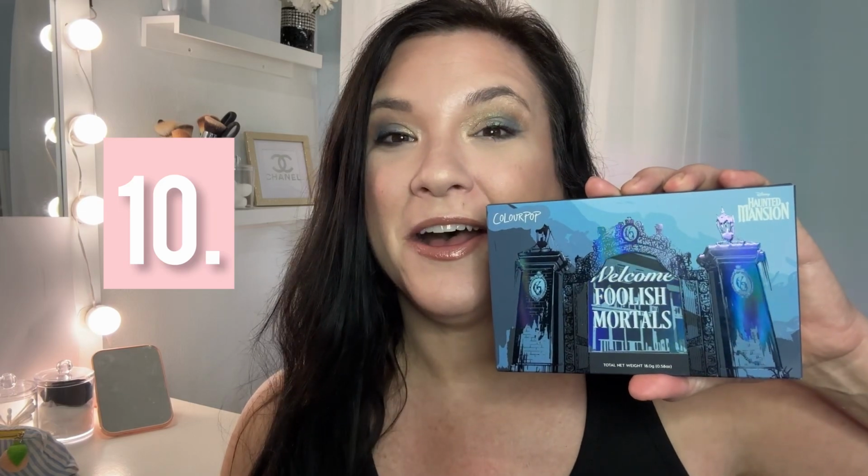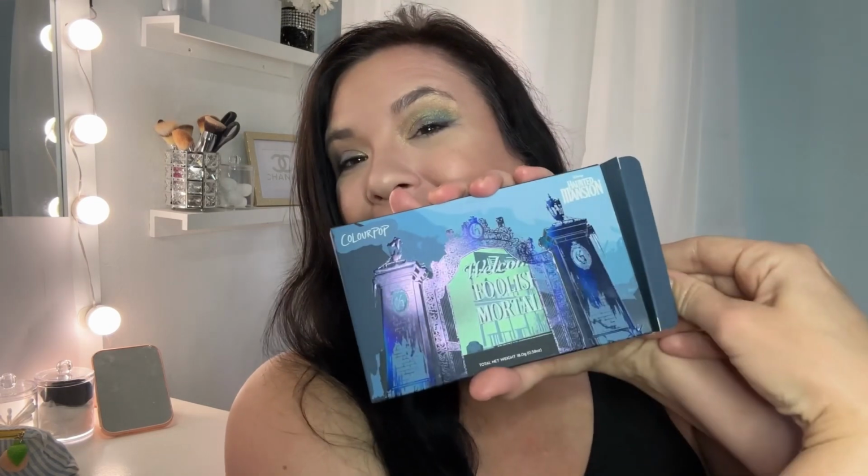Okay, and then the next one is the ColourPop Haunted Mansion one, or Welcome Foolish Mortals. What is the actual name of it? I guess the name of it's probably Welcome Foolish Mortals, right? I love the packaging. I did keep it, and I did a whole fun Haunted Mansion look with it. I had so much fun, and I really like the palette.